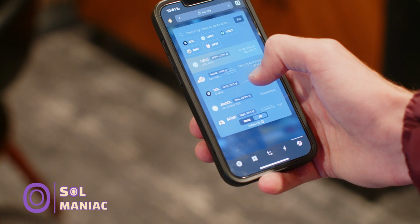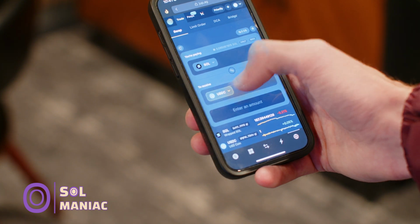Those other exchanges I mentioned can be intimidating on how to swap a coin or how to make sure you're swapping the right pairs of a coin. Jup takes that knowledge and simplifies it for the average trader, makes it really easy. What can you do on this exchange?